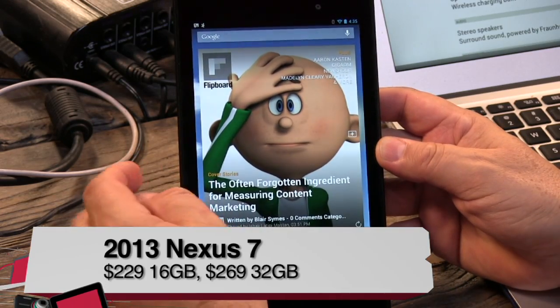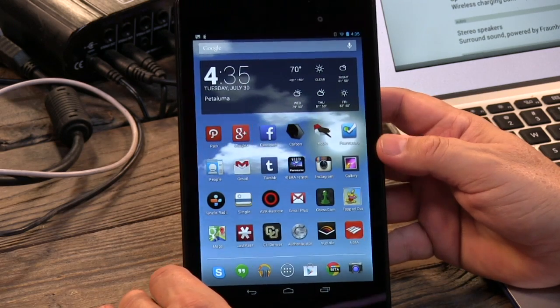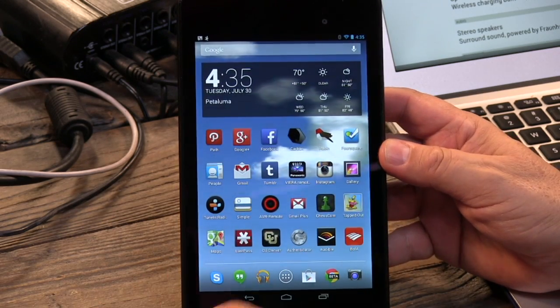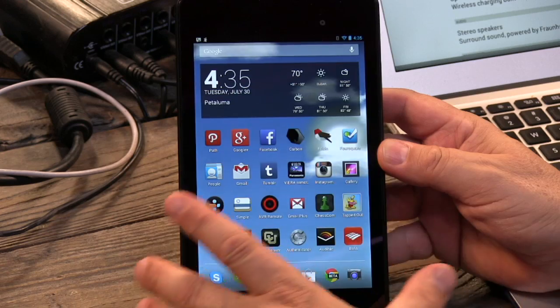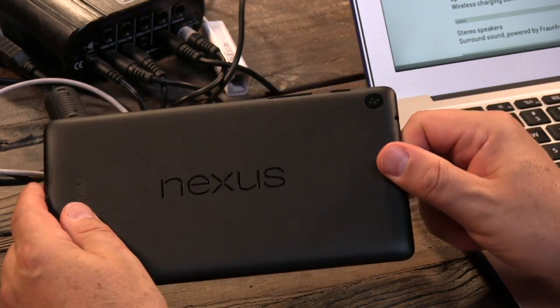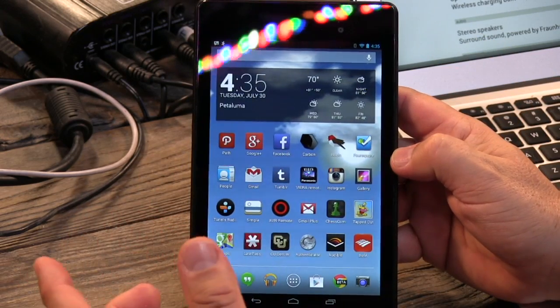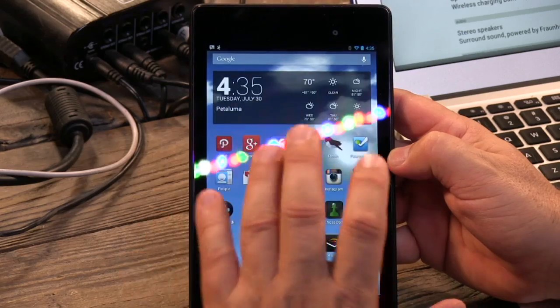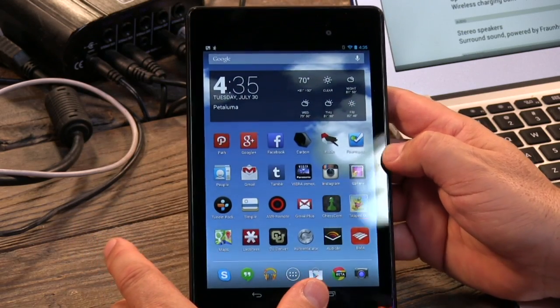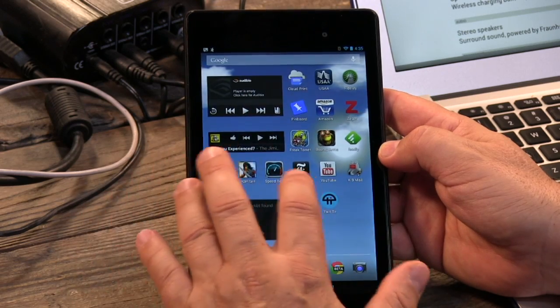Google announced it last week. This is the Nexus 7 tablet from Google. This is the successor, the 2013 version, the successor to the first Nexus 7. Google has it made by ASUS. The first one was designed and built in about 5 months, I think it was, very quickly. And ASUS has had now a year, and Google's had a year to kind of improve the design of this, and they have done everything right.